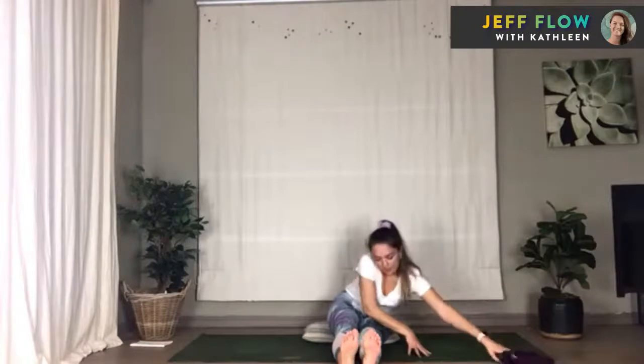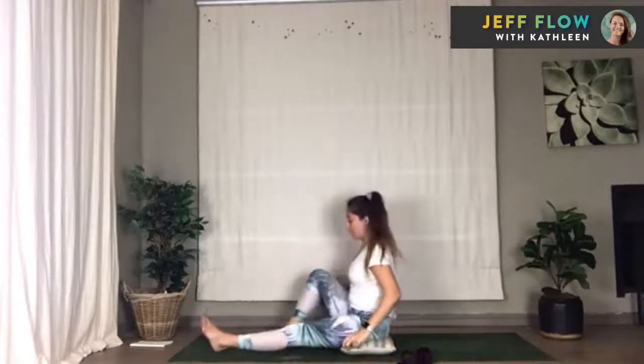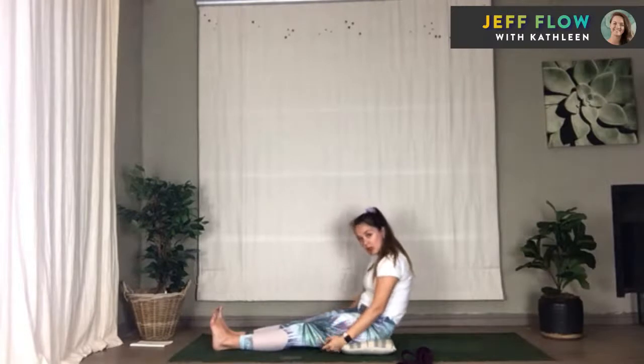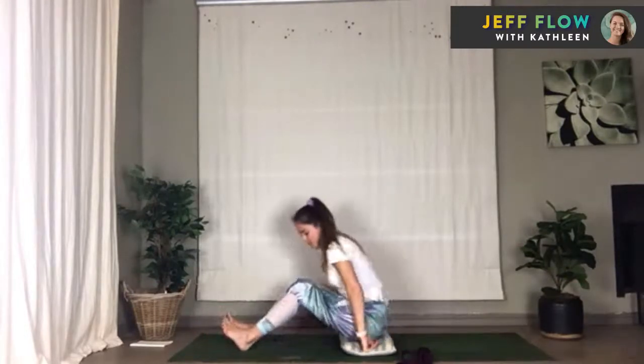Okay, make sure you've got your strap or your towel close by. Make sure your sit bones are sitting up on your cushion. So I'll actually show you from the side. By straightening my legs, a lot of the time you can end up quite rounded. Rather, bend your knees and tilt your pelvis forward.